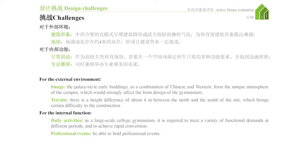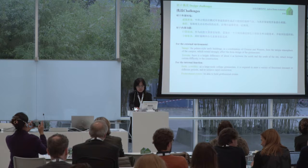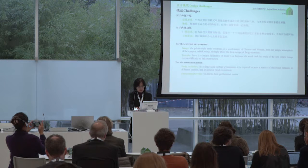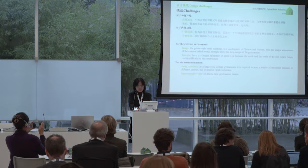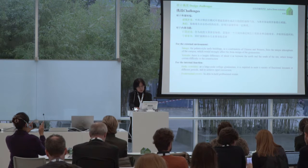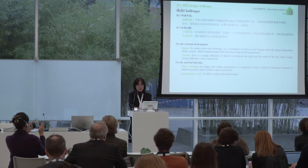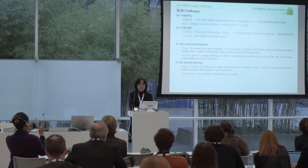We faced some challenges in the project. First, the external environment. The palace-style early buildings form a unique atmosphere of the campus, strongly affecting the form design of the gymnasium. There is a height difference of about 4 meters within the site, which brings certain difficulty to the construction. For the internal function, as a large college gymnasium, it is required to meet a variety of functional demands at different periods, and meanwhile, to support certain professional events.